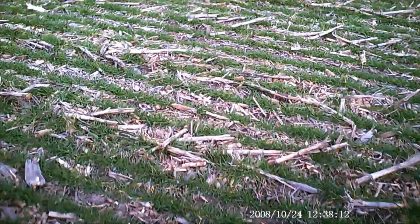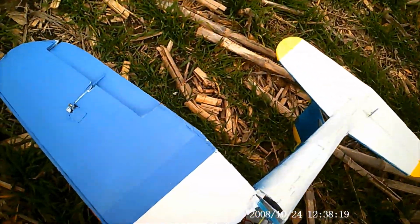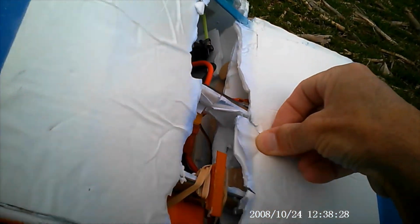If there's any damage, it's to the prop, be my first guess. You don't know till you see it. Looks like we got wheat and the grass growing here.